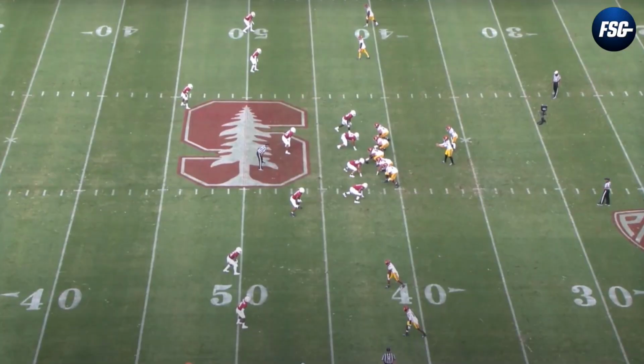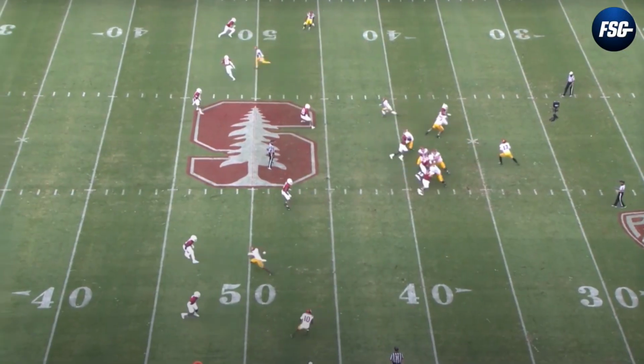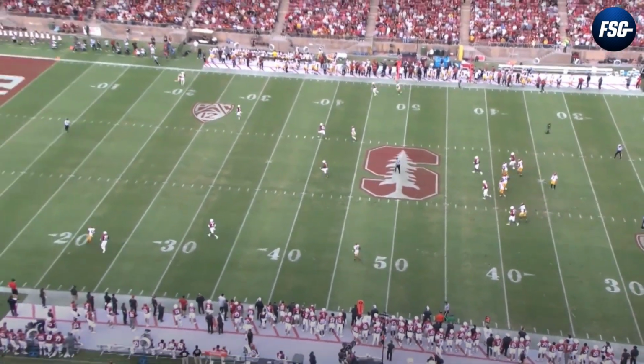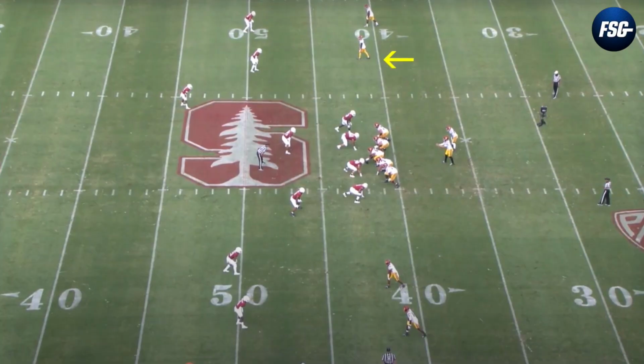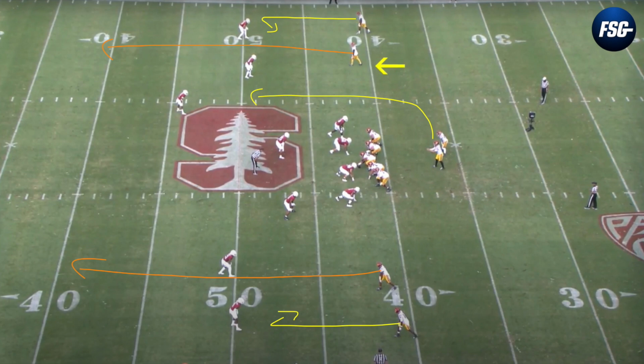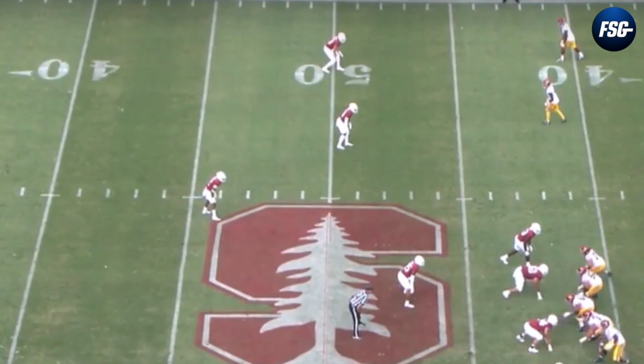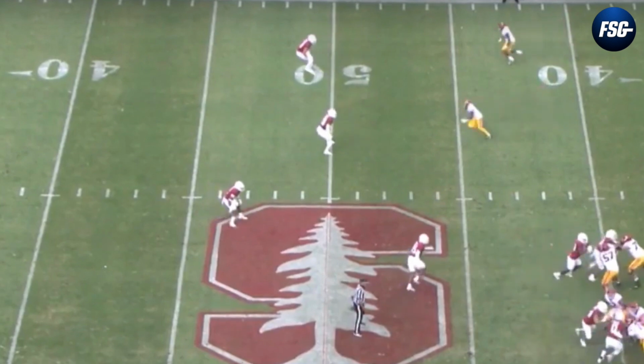One last positive that I want to highlight with Jordan Addison is that he does have the ability to make contested catches. Check out this play against Stanford, for example. USC is running a seam smash concept here where the two inside receivers attack the seams while the outside receivers run alert routes to give the quarterback a check down option if the downfield routes are covered. Luckily, on this play, Addison is faced with single coverage, so USC has a chance to take a shot here.